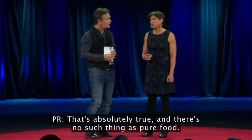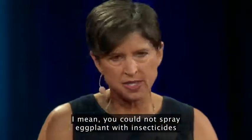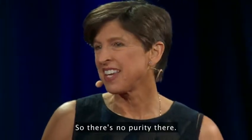That's absolutely true, and there's no such thing as pure food. I mean, you could not spray eggplant with insecticides or not genetically engineer it, but then you'd be stuck eating frass. So there's no purity there.